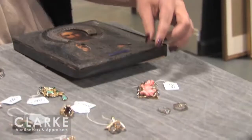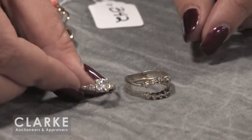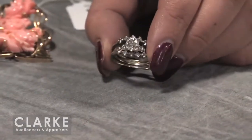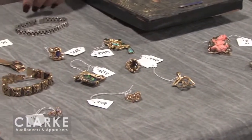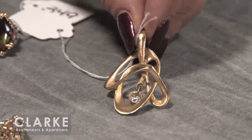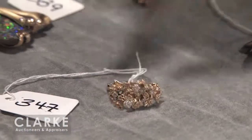Starting our selection of jewelry, we have this 14 karat and carved coral floral brooch, followed by this diamond ring of approximately 70 points with this insert enhancer ring, if you can see how it just fits perfectly in there, a nice lot together. And here we have a selection from a local Westchester estate of custom-made jewelry. So this is a contemporary 14 karat yellow gold pendant with an approximately 70 point central diamond, followed by this 14 karat yellow gold and diamond ring.